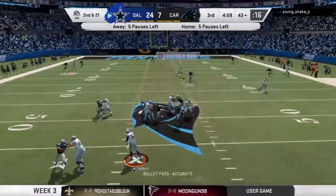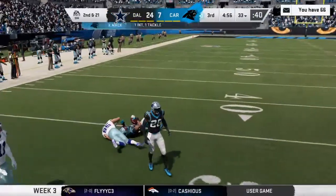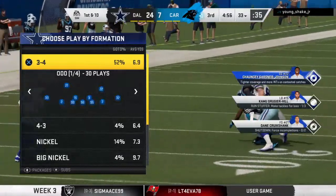They'll drop the throw. Into double coverage, and it's intercepted. Picked off near the 32. And they have the football and will set up shop at the 33-yard line.